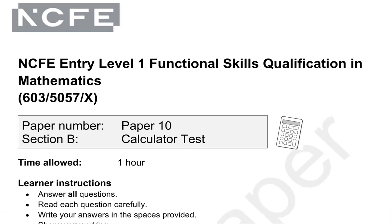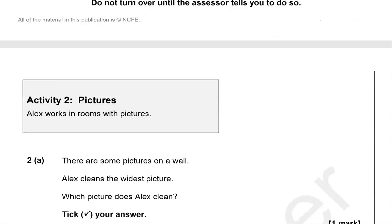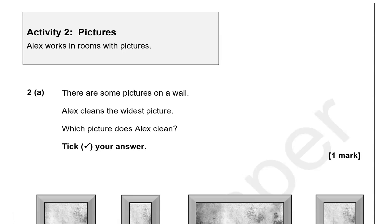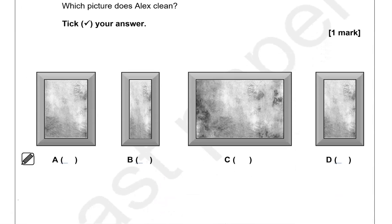This is the second part of the paper, and now you can use a calculator. Activity 2, pictures. Alex works in rooms with pictures. There are some pictures on a wall. Alex cleans the widest picture. Which picture does Alex clean? Tick your answer. But the widest of them all, as you can see, is this one, so option C. The rest of them are narrower than this.